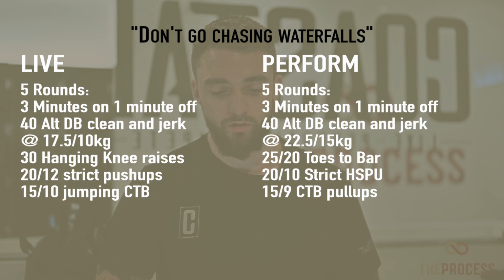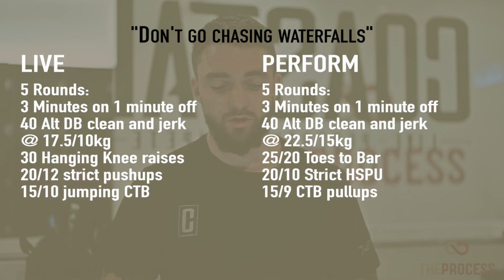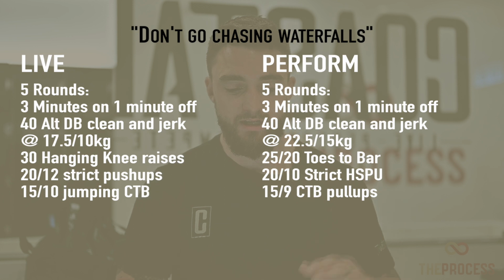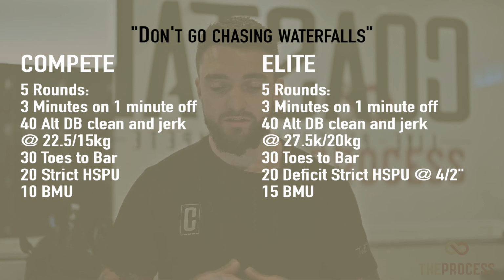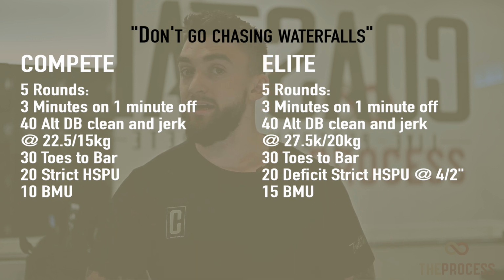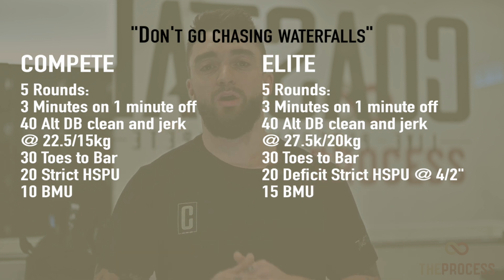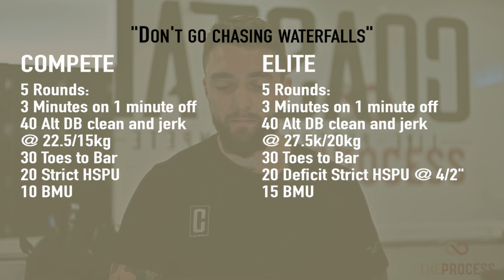For our perform crew, you're going to be going through your 40 alternating dumbbell clean and jerks, your 25 to 20 toes to bar, 20 to 10 strict handstand push-ups, and 15 to 9 chest to bar pull-ups. For our compete crew, you're going to be going through your 40 clean and jerks, your 30 toes to bar, 20 handstand push-ups, and 10 bar muscle-ups. For our elite crew, you will be going through a similar format, but 15 bar muscle-ups instead of 10.